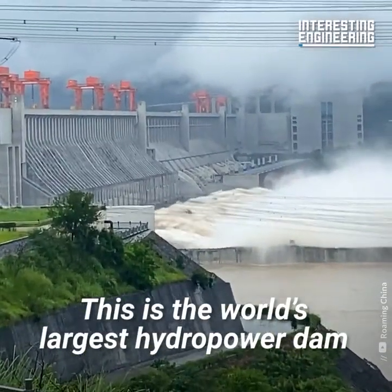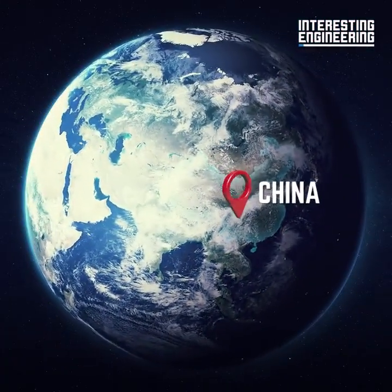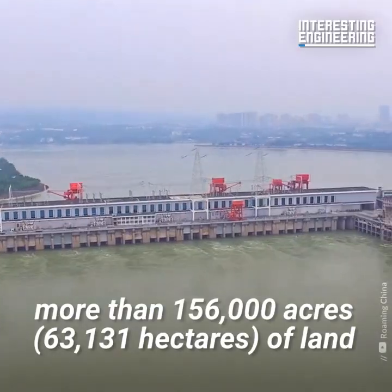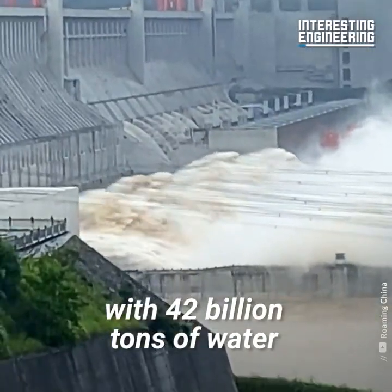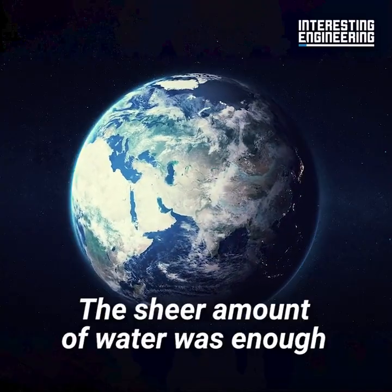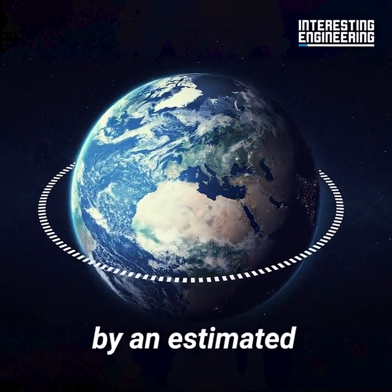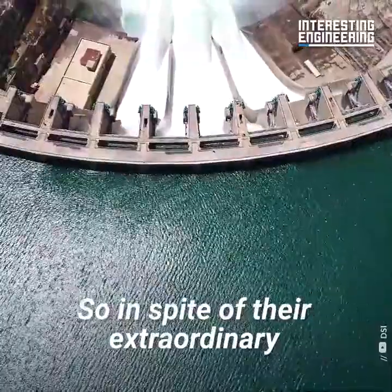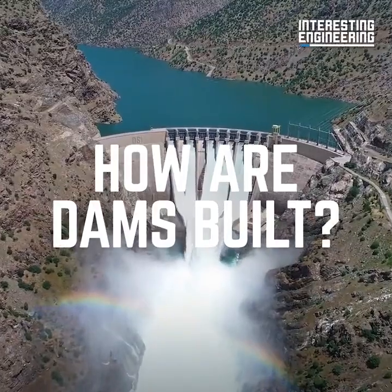This is the world's largest hydropower dam, the Three Gorges Dam in China. When it was built, it flooded a total area of more than 156,000 acres of land with 42 billion tons of water. The sheer amount of water was enough to alter the Earth's rotation by an estimated 0.06 microseconds. So in spite of their extraordinary size and capacity, how are dams built?